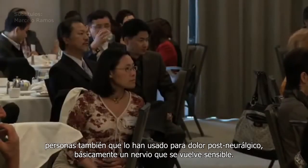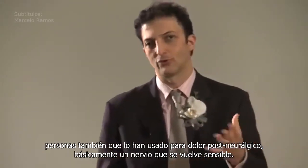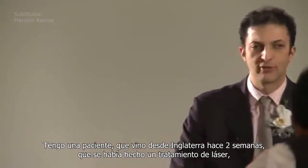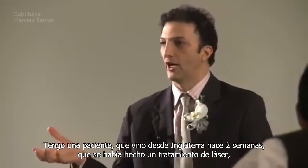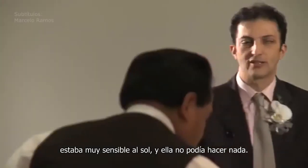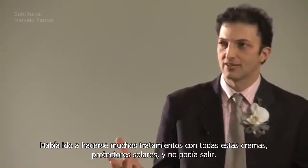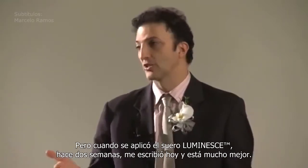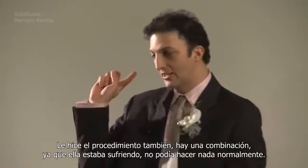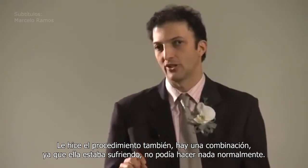I've had people tell me that they've used it for post-neuralgic pain, basically nerve endings that become sensitive. I've had patients who came from England just a couple of weeks ago who had lasers done and then ended up being very sensitive to the sun, and she couldn't do anything. She's gone and done all these treatments with all these creams and sunscreens, and she can't go out. But when she put on the Luminesce 2 weeks ago, I got her email today. She's much better. I did the procedure for her as well, so there's a combination there because she was really suffering and she couldn't do any normal activity.